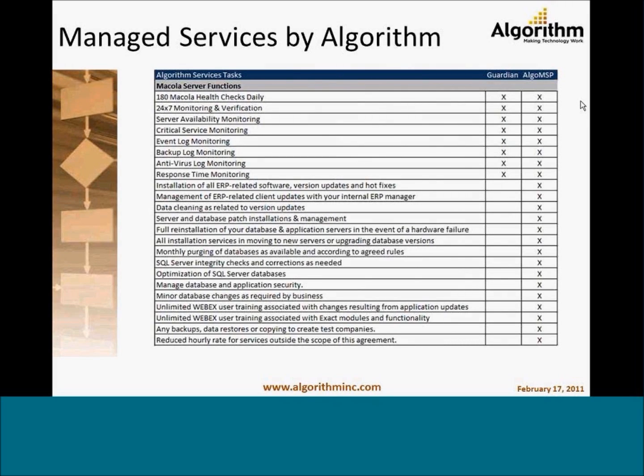Managed services by algorithm also covers all of the Exact product functions, such as database cleaning, purging on your database, SQL Server integrity checks, training. We will provide WebEx training for new users. And along with the regular Guardian Plus options, such as a 40% discount on algorithm network services, there is a reduced hourly rate for services outside the scope of Exact software products.